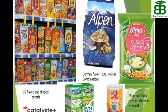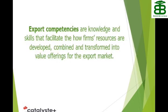So export competence, no, just back one. Competencies are the knowledge and skills that facilitate how firms' resources are developed and combined into value offerings for the export market, okay?